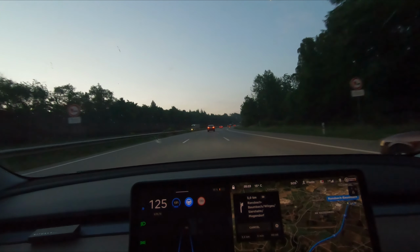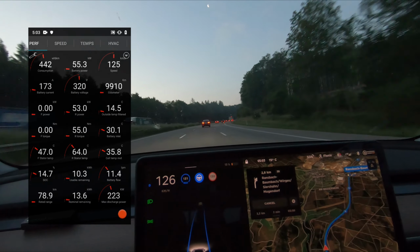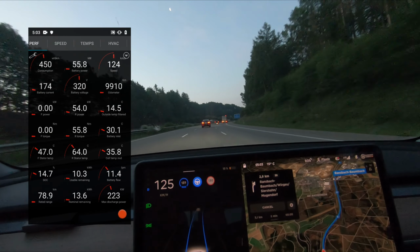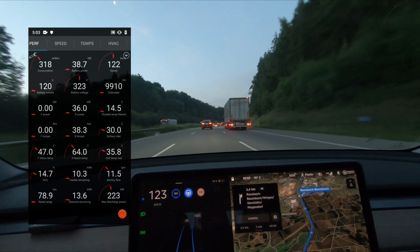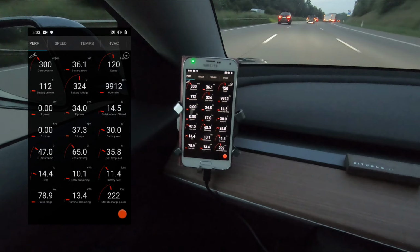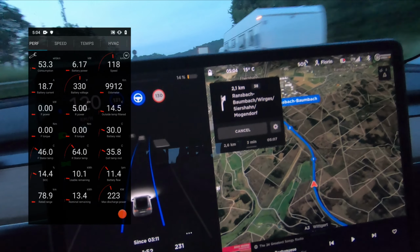Yeah, almost 2 hours from the last stop. Very, very nice drive. Quite some sections with speed limits, but also a lot of sections where I could hammer it pretty good. Battery, it's 36 degrees more or less. I'm approaching the exit for the first supercharger.